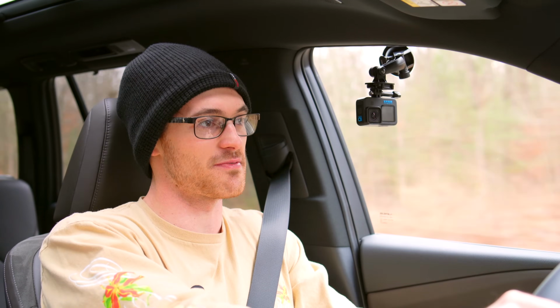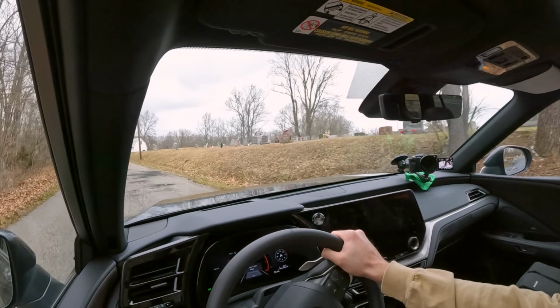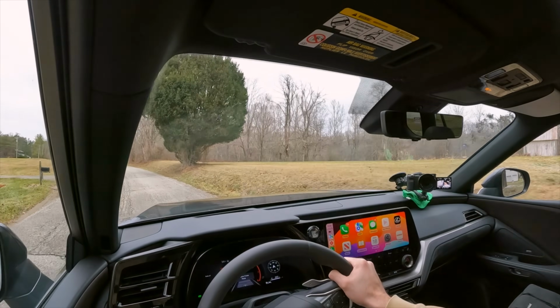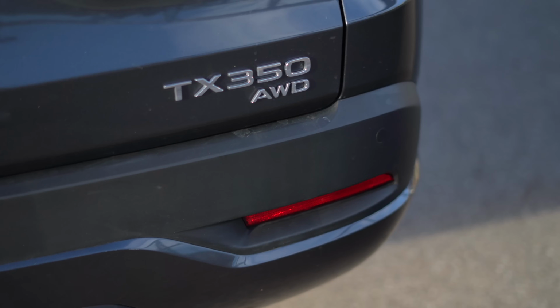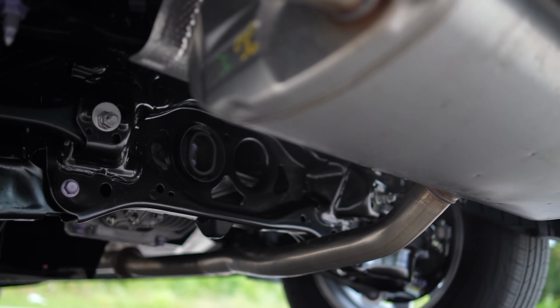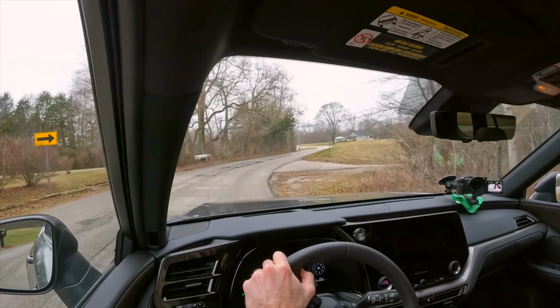Plus, if you live in some mountains and you want to take control of the shifting, you have some nice paddle shifters. And if the road isn't perfect, the TX doesn't complain, feeling sure-footed as it wafts over the undulations. Now, I wouldn't recommend you take any of these off-road, and the Lexus TX and the Grand Highlander come standard as front-wheel drive. All-wheel drive is an extra, though you'll get a trail mode that'll try to use the brakes to get you out of some hairy situations.